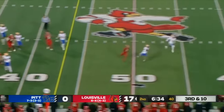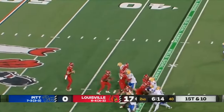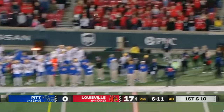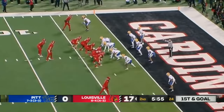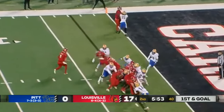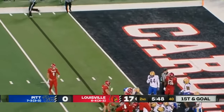Shuck on the rollout, gets one-on-one. For making a great play on the football. Fake the give to Cheney. They throw it deep. Shuck inside the 5. Where only his wide receiver Bell can make a play. On 1st and goal.